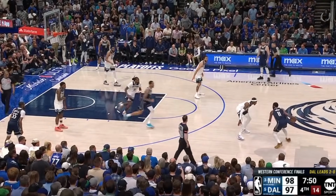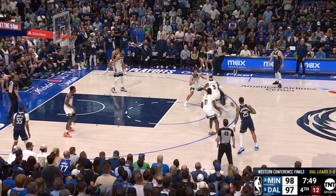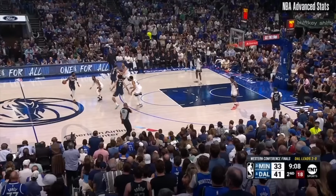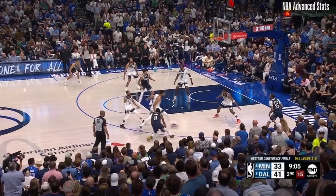Watch him here attack to his right and swipe with his off arm to pull himself into this drive. Then he's going to stop on 2 and initiate contact to draw the foul. Off the bounce, Irving is also really good at reading the defense and capitalizing on breakdowns.